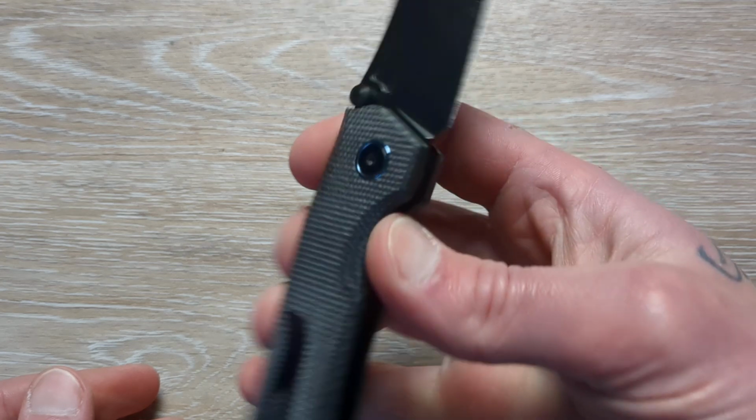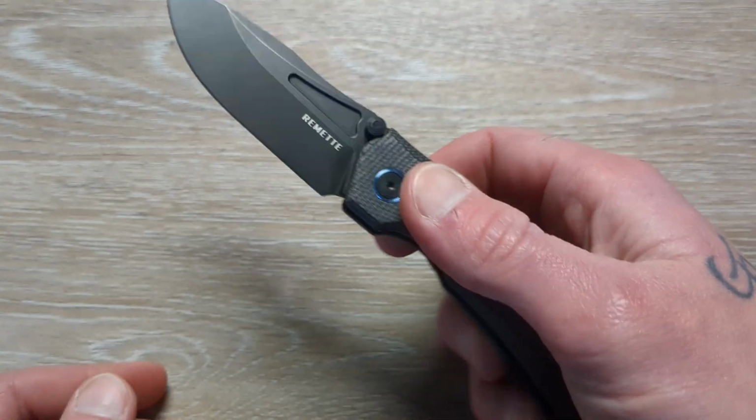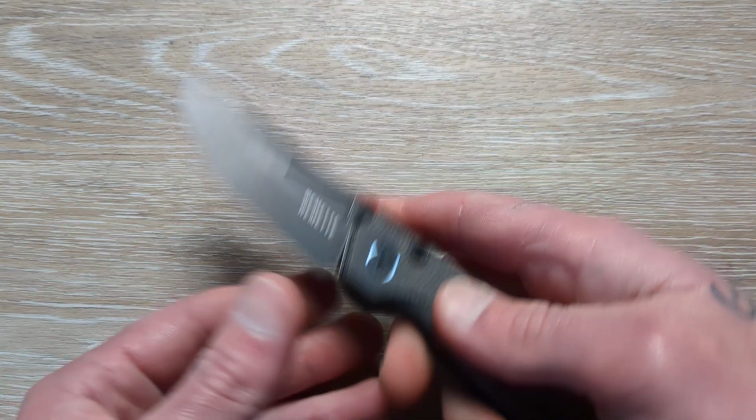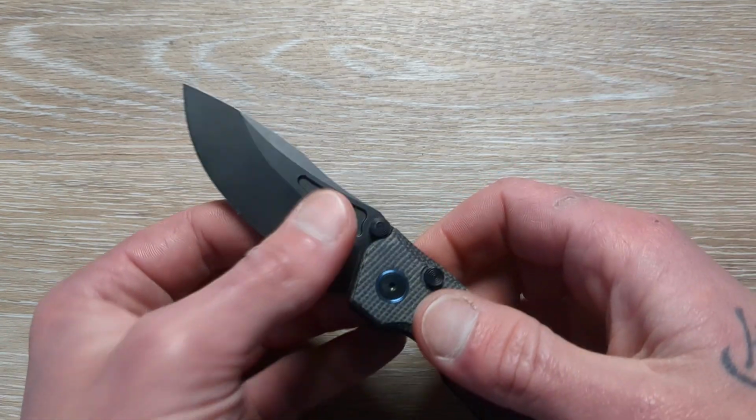This guy is also coming in 14C28N. I had somebody tell me the other day to stop calling these guys. Too bad. Shut the hell up.